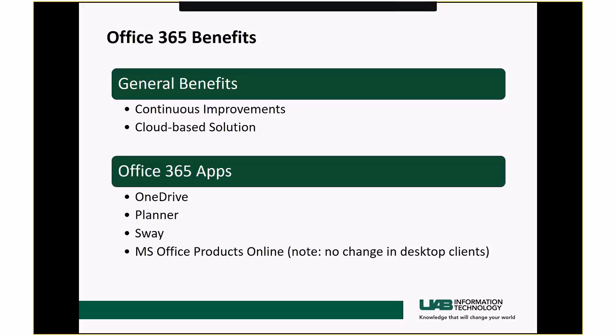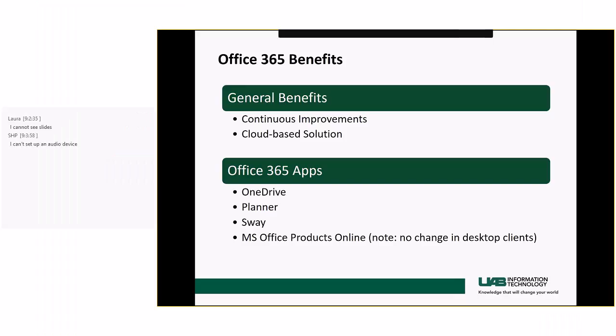Planner is something that we use every day in our group that some of you might find useful. It's kind of like a Kanban board. It allows you to create a board and then set tasks and then assign those tasks to certain people and keep up with them for planning and scheduling and things like that.